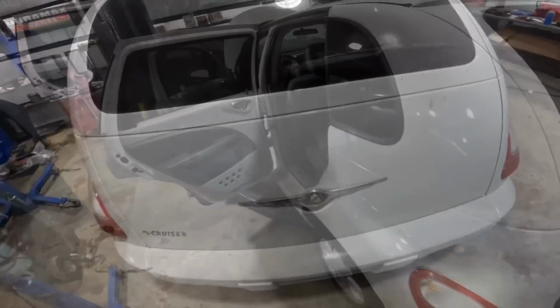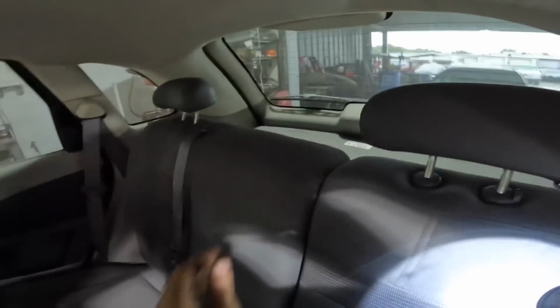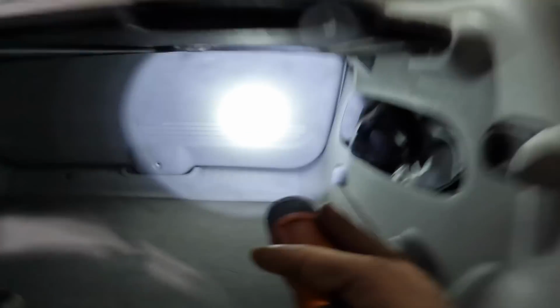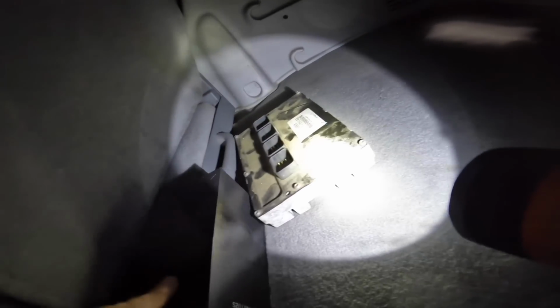Nope, not getting in there. Now let's go back into the cabin. Maybe I can get in through the seat somewhere. ECM, where are you? Oh, hey, there is one in here. I got one. Look, there's a computer and a Samsung.